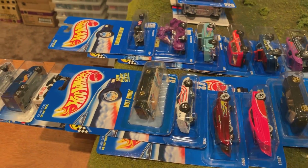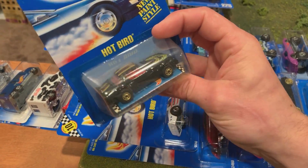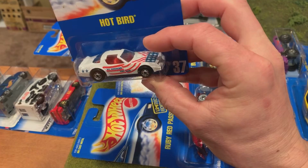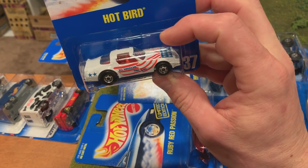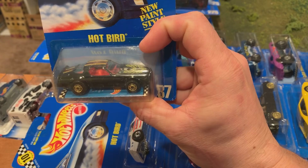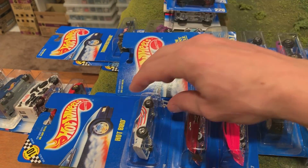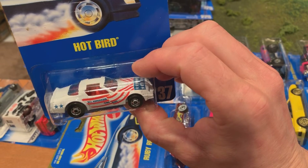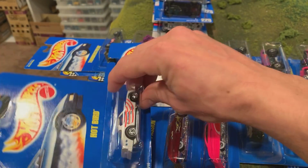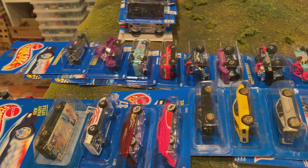Also, if you were watching those Larry Wood collections, you may have seen these Hot Birds going up for sale in loose condition. Mint loose condition in those baggies. I don't think he had this one, but this one sold for, I think it was $260 US. Unbelievable. And this one, there was a Blackwall version of it that sold for, I was a bidder on it too, but not at $300 plus. So anyway, some interesting vehicles there.